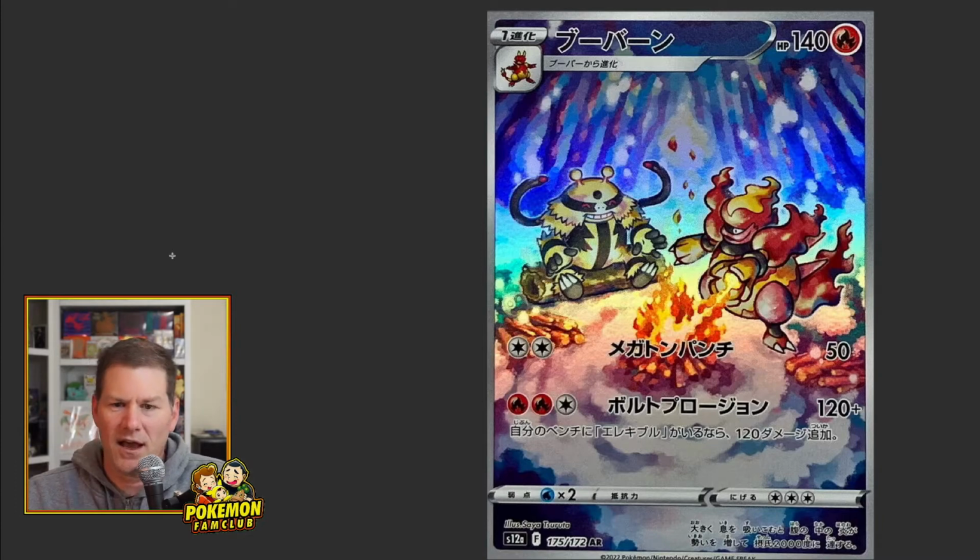Here we go. We got Magmortar hanging out with the Electivire. Super awesome. I love camping. I love campouts. They're just chilling.